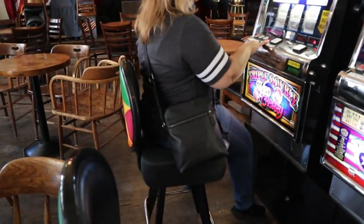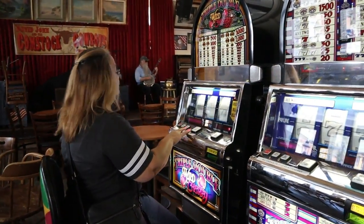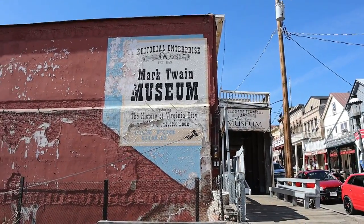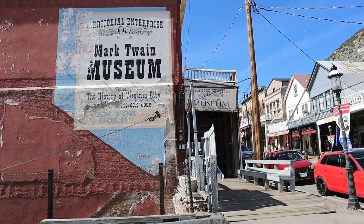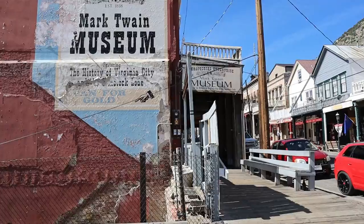Well, you win some and you lose some, and you mostly lose some. Mark Twain Territorial Museum. It says down below, paying for gold. I wonder if they still do that.